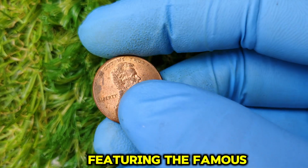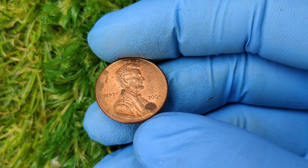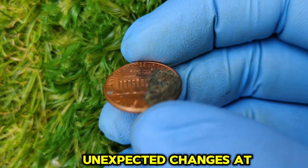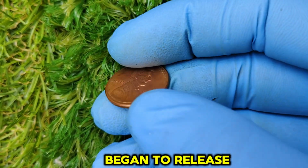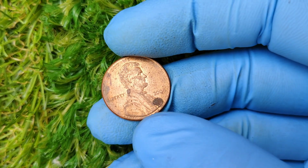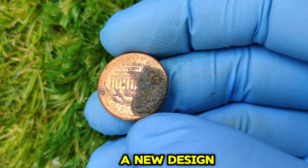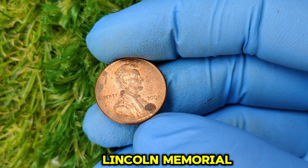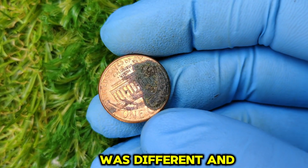pennies featuring the famous Abraham Lincoln portrait, designed by Victor David Brenner. But 2004 was a special year because of some unexpected changes at the U.S. Mint. In 2004, the U.S. Mint began to release a series of pennies to commemorate the bicentennial of Abraham Lincoln's birth. These coins featured a new design, a memorial reverse side that showcased the Lincoln Memorial. This design had been around for decades, but that year was different, and here's why.